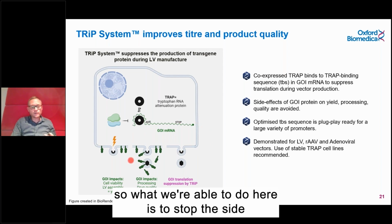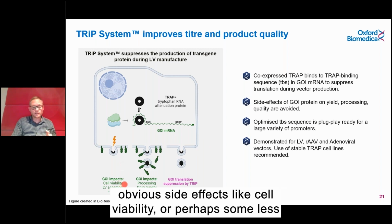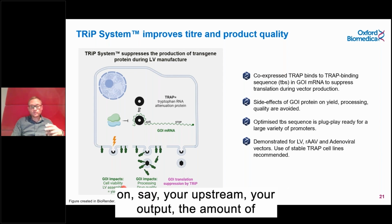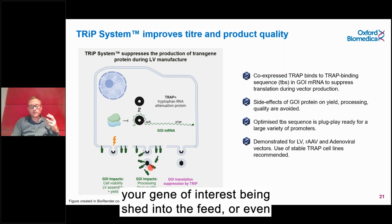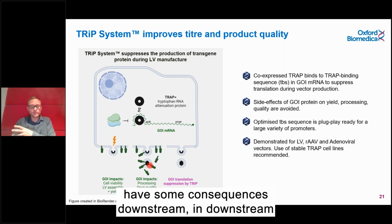And so what we're able to do here is stop the side effects of your gene of interest. That might be some obvious side effects like cell viability, or perhaps some less predicted things like on assembly, which might impact your output, the amount of vectors actually coming out of your cells. Even if that doesn't impact titers, as I said before, you can have issues with your gene of interest being shed into the feed or even embedded within your vector particle, and that might have some consequences in downstream purification.